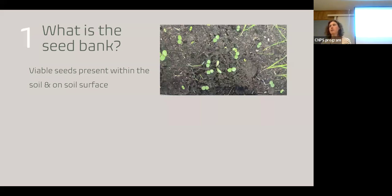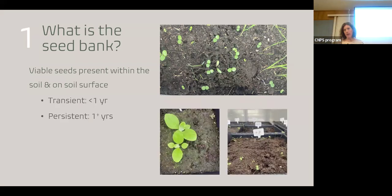So the soil seed bank is just the viable seeds that are either on the surface of the soil or buried in the soil. So even seeds that might be present in the litter, those would be considered part of the soil seed bank. And the seed bank usually is divided into two different parts: the transient seed bank and the persistent seed bank. Transient seeds are those that are viable in the seed bank for 1 year or less, whereas persistent seeds are viable more long-term in the seed bank.